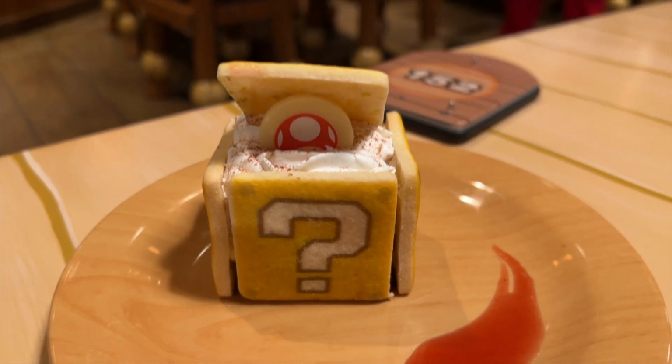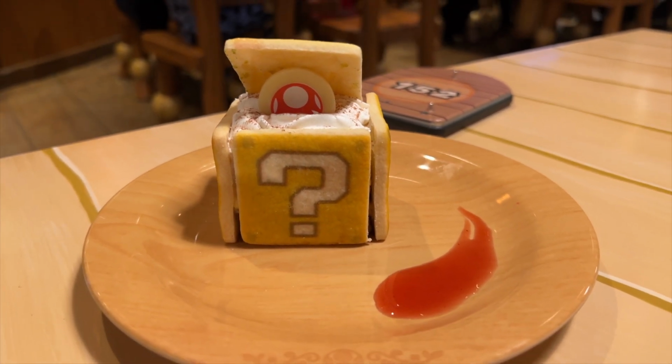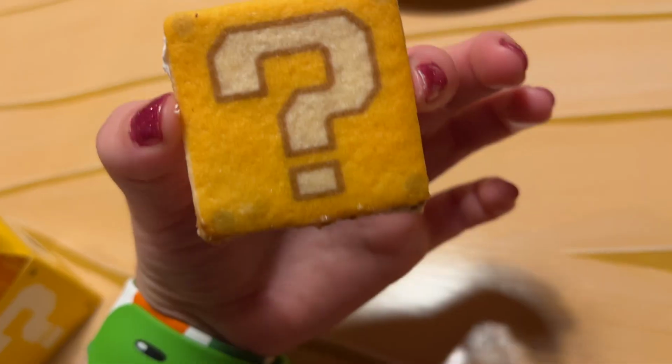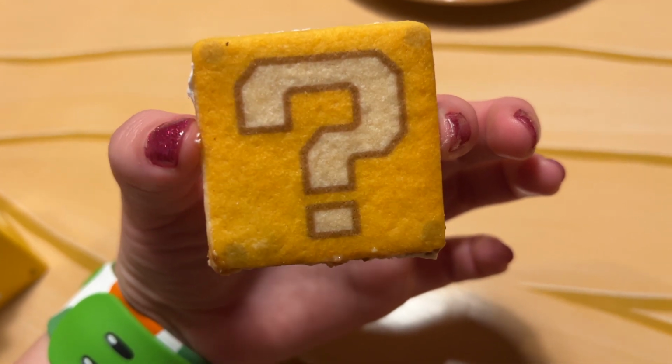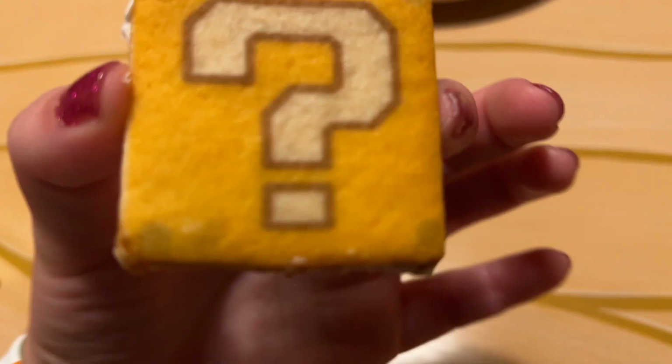Also ordered the tiramisu, and I gotta say that was so delicious. It had like a coffee punch to it. It was so good, like moussey. I do recommend that dessert. That's the only dessert that I have tried so far, but that was so delicious. So definitely try the tiramisu. And it also had little question blocks, and the question blocks are cookies, and it tastes like shortbread cookies. So those are good as well.